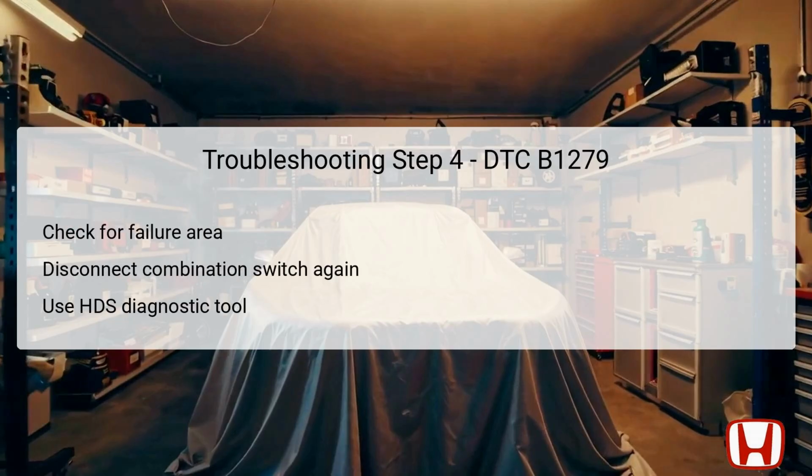In this fourth step, you will again investigate the potential failure areas within the circuit. Begin by ensuring the vehicle remains in the off lock position prior to disconnecting the combination light switch's 12P connector. Following this disconnection, immediately check the headlight switch parameters using the HDS diagnostic tool once more, focusing on the signals from the high beam and passing switches.